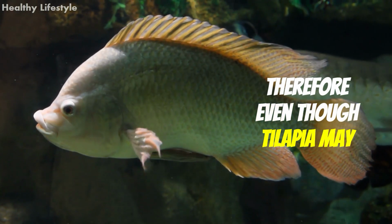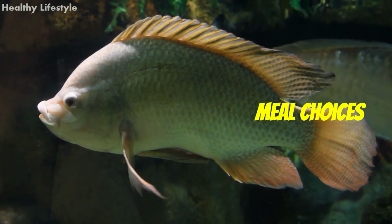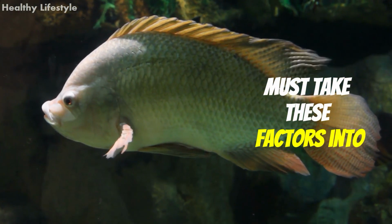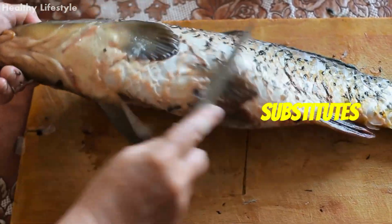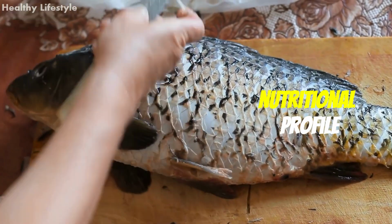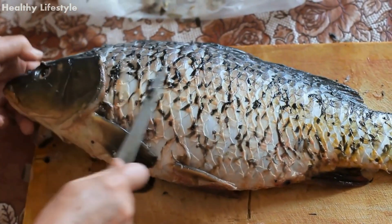Therefore, even though tilapia may be a delicious and affordable addition to the table, meal choices for those with diabetes or inflammatory concerns must take these factors into account. The diet may be kept in line with health requirements by using safer and healthier substitutes, such as wild fish, which often have a more balanced nutritional profile and are less likely to be contaminated by chemicals.